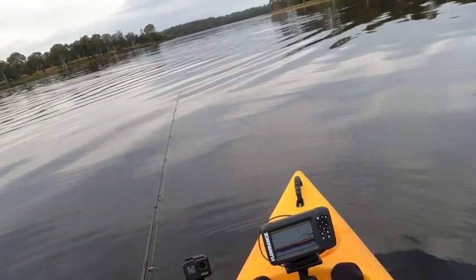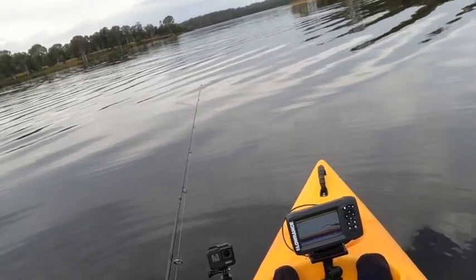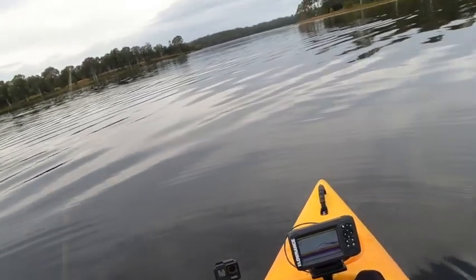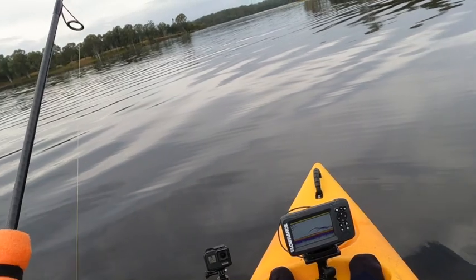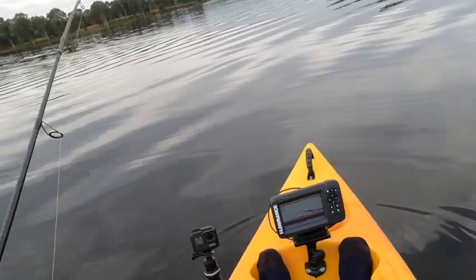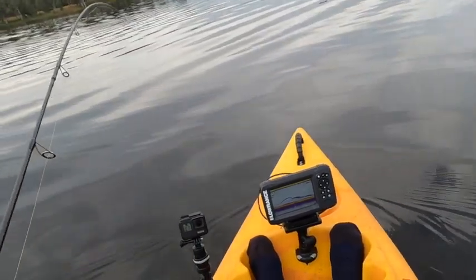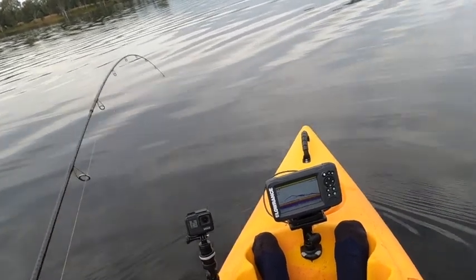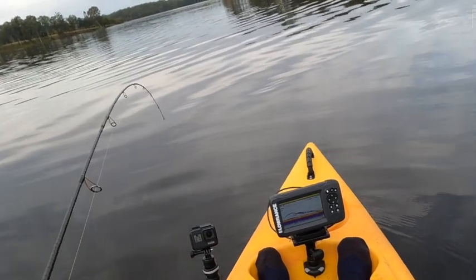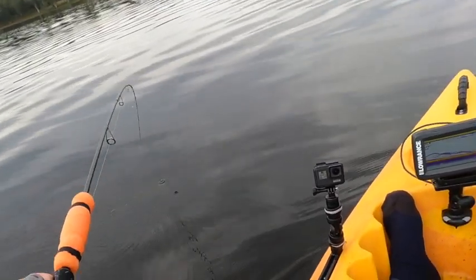Ooh. Oh. Just about to say the concentrations of fish that I'd found have disappeared. So yeah, I've been mucking around. I've most probably gone 15 minutes without a fish. So I thought, oh, I'll just do a little bit of prospecting out in the slightly deeper water.